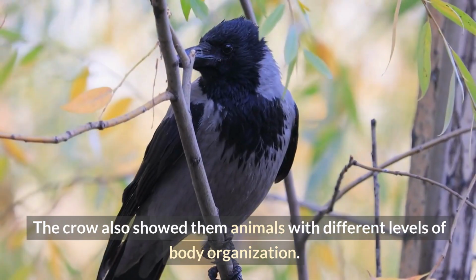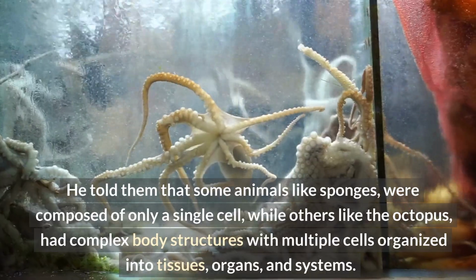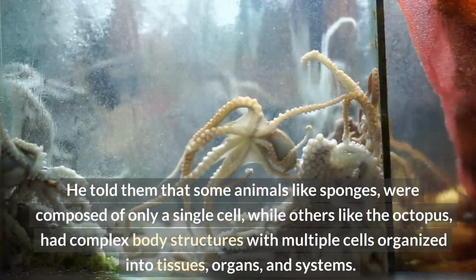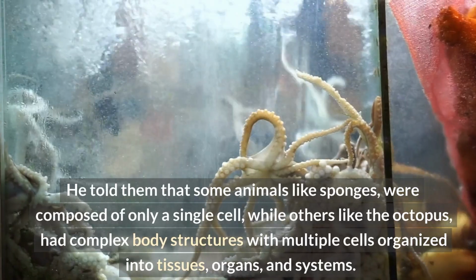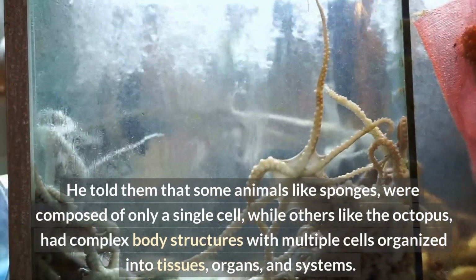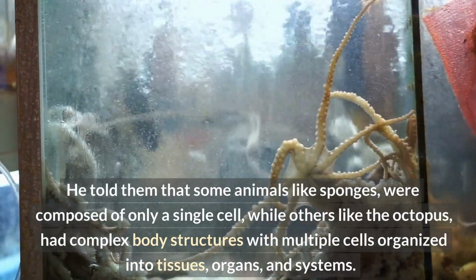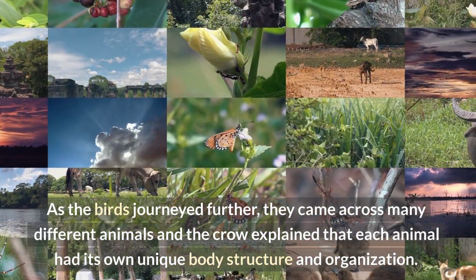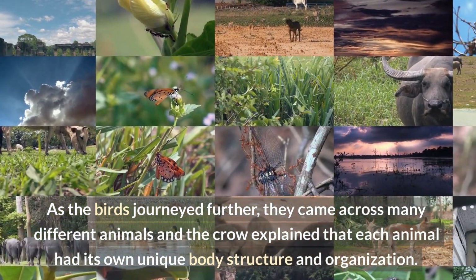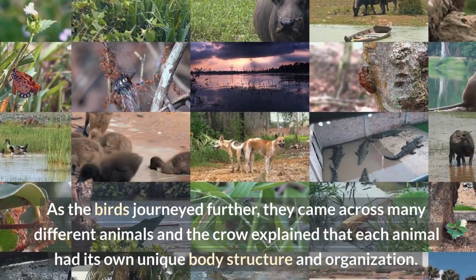The crow also showed them animals with different levels of body organization. He told them that some animals, like sponges, were composed of only a single cell, while others, like the octopus, had complex body structures with multiple cells organized into tissues, organs, and systems. As the birds journeyed further, they came across many different animals, and the crow explained that each animal had its own unique body structure and organization.